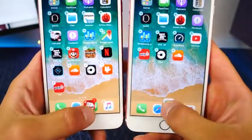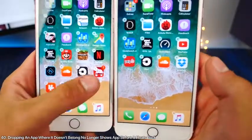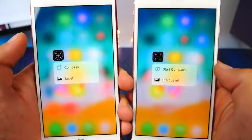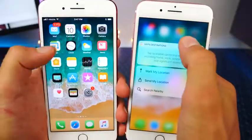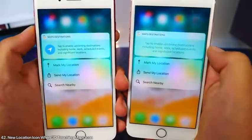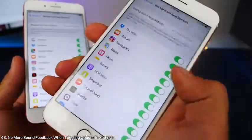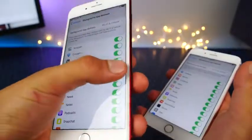And dropping an icon where it doesn't belong no longer will result in that app showing up before it drops back there. Now it's back to normal. 3D touch on the compass, and now on Beta 3, start has been removed from the labeling. 3D touch on the maps icon, and now in Beta 3 you get a new icon when the destinations haven't been enabled. What I'm sad to see go, Apple removed the clickety-clack when disabling options in settings. That is no longer there in Beta 3.